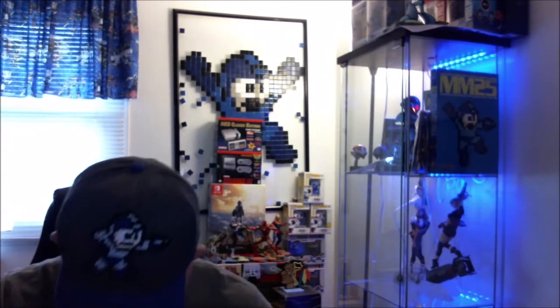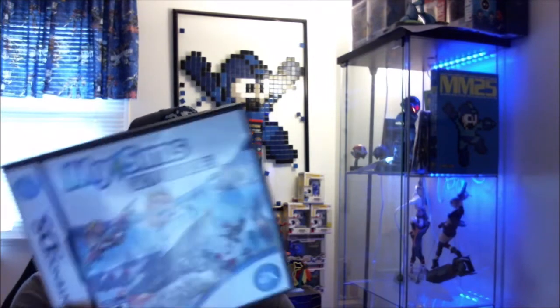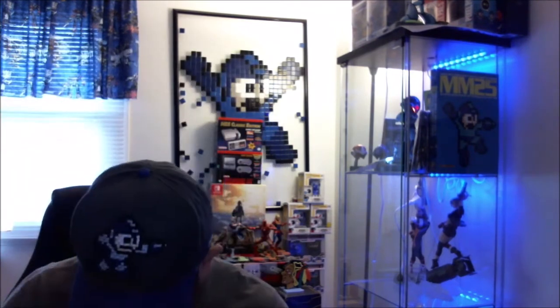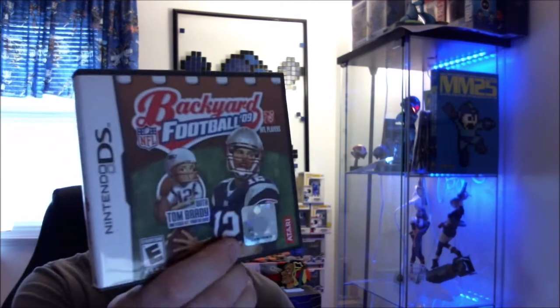Starting with this one, it has not the original art or anything, but it's Need for Speed Most Wanted. Just try and go through these quick. My Sims Agents. The rest of these are complete with everything. My Sims Sky Heroes. My Sims Racing. WWE SmackDown vs. Raw 2010. Deca Sports DS. Never really heard of that one. NFL Backyard Football 09.